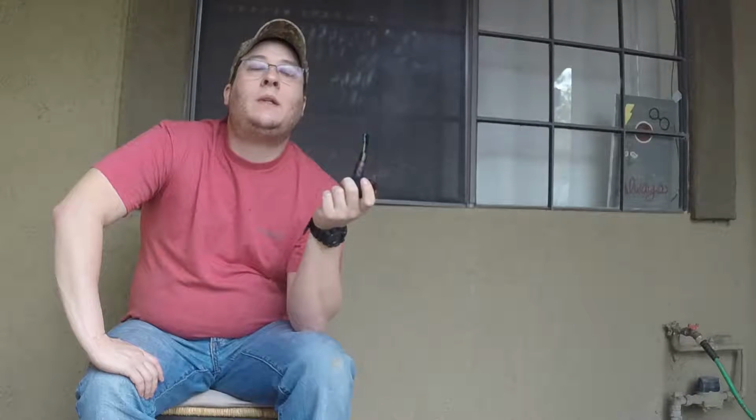By the way, guys, just a little filler. Peter Stokkebye's Luxury Twist. I might like it better than the Luxury Flake. I'm not saying that for sure. This is my first time smoking it, but it is really, really good.